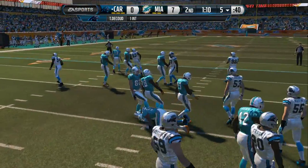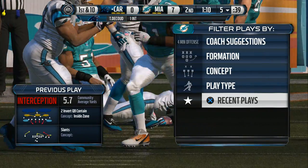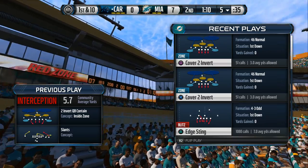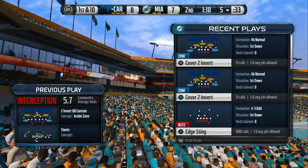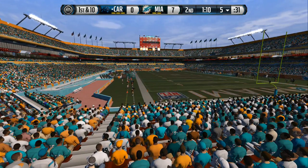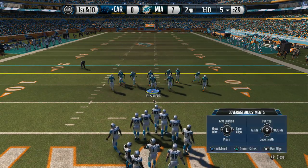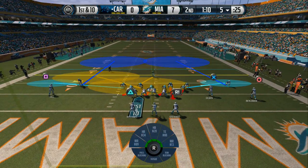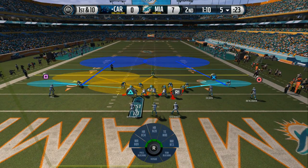This defensive coordinator, he is one aggressive dude. He keeps going after this offense, and finally he gets the interception inside their own 20-yard line and stops the offense from getting any points. Defense filling up the box here with a 4-6 formation.